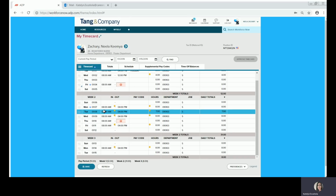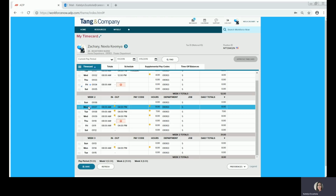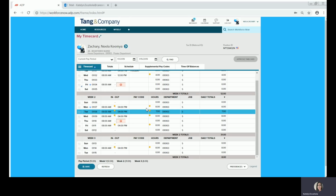So we see that there are some other notes that are already made on this time card. Let's go over to Monday 1-7. It says cover for Jason worked at Chevron Richmond. As an employee, you do not have access to updating your department. If you are working at a different department for the day or for the shift, whatever it may be, it's your responsibility to communicate that to your manager, and you will be doing so through ADP notes.